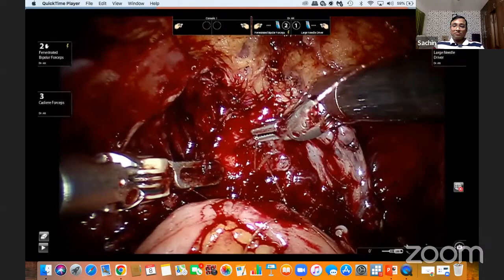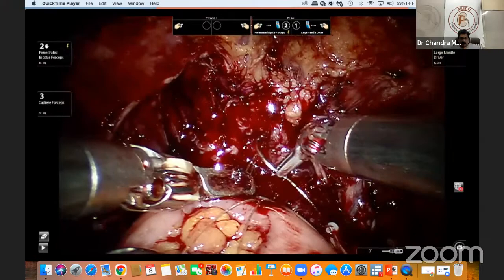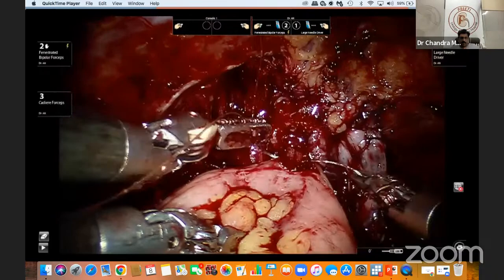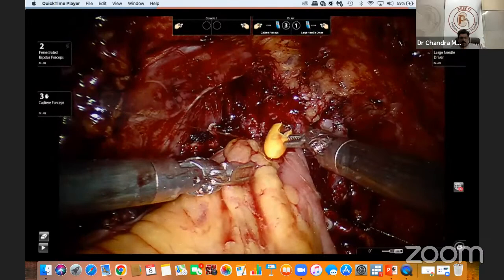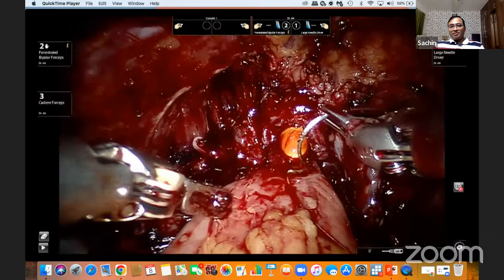Do you know the rough cost of this? I have no idea. All those who work in corporates don't worry about the cost. I think it must be around 4,000 or 5,000. It's available freely in India. Yes, it's available. The three stitches available are Stratafix, V-Loc and Quill. So this anastomosis is completed.